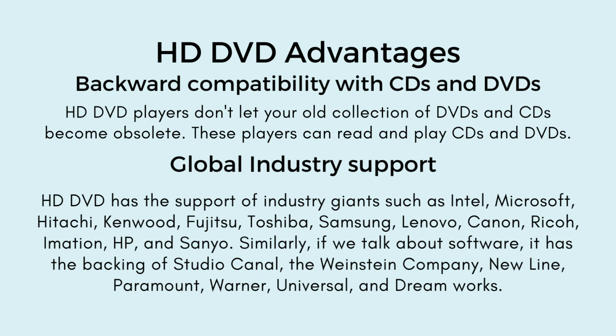Global industry support. HD-DVD has the support of industry giants such as Intel, Microsoft, Hitachi, Kenwood, Fujitsu, Toshiba, Samsung, Lenovo, Canon, Ricoh, Imation, HP, and Sanyo. Similarly, if we talk about software, it has the backing of Studio Canal, the Weinstein Company, New Line, Paramount, Warner, Universal, and DreamWorks.